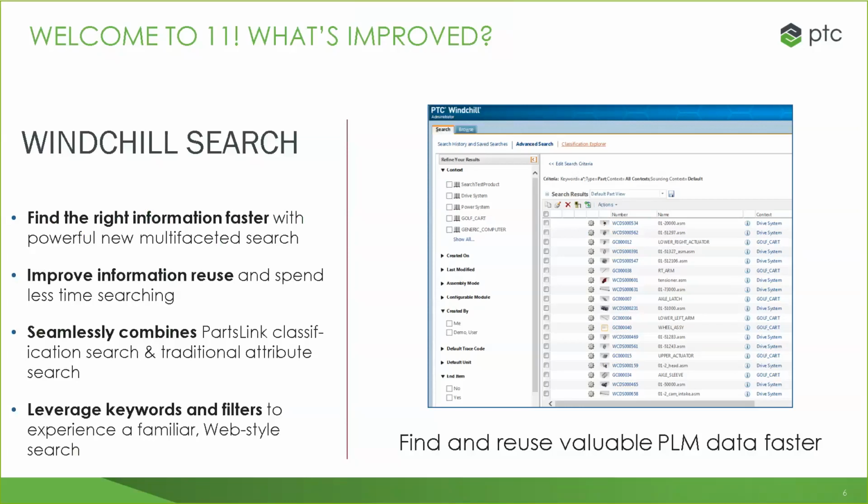There's also been some improvement to the filtering in searching, and they've really overhauled the user interface for the searching as well to try to make that more streamlined and a little bit easier for people to work with.